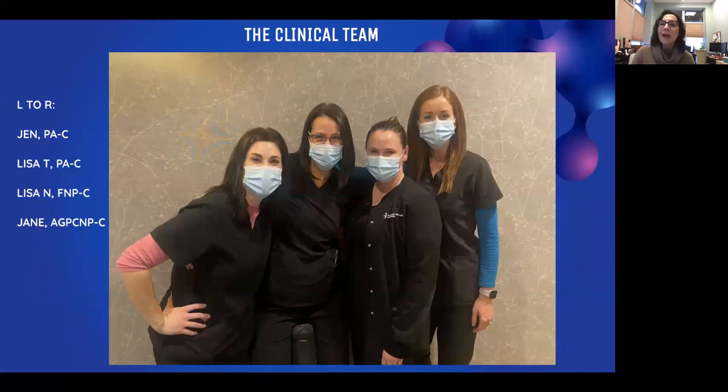So now when we evaluate here, this is my clinical team who I want to introduce you to. They're hiding their faces, as you see. But from left to right, we have Jen, who's one of our certified physician assistants, then Lisa, who's also a physician assistant. Then to her left, and the next one on the right is Lisa, who is a nurse practitioner, family nurse practitioner, and then Jane, who's also an adult and geriatric primary care nurse practitioner.